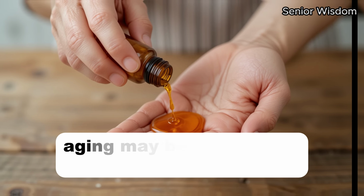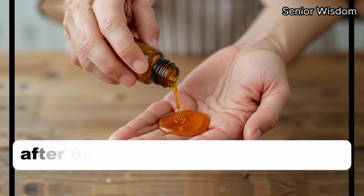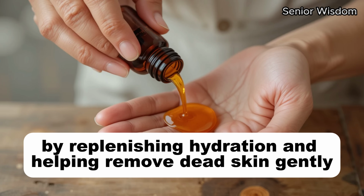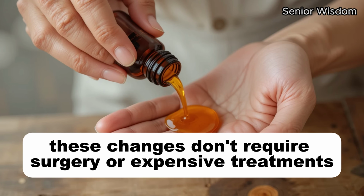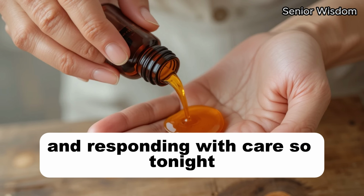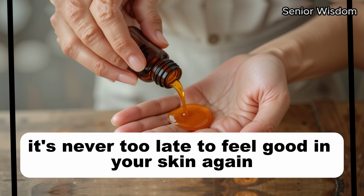But here's the hopeful truth: aging may be natural, but accelerated aging is not. You can slow this process by giving your skin the two things it desperately needs after 60: deep moisture and regular gentle exfoliation. By replenishing hydration and helping remove dead skin gently, you allow your skin to breathe, to heal, and even to glow again. These changes don't require surgery or expensive treatments. They begin with understanding what your skin truly needs and responding with care. So tonight, as you look at your reflection, remember this: your skin is still listening. With the right habits, it's never too late to feel good in your skin again.